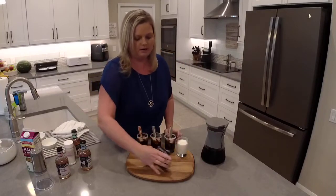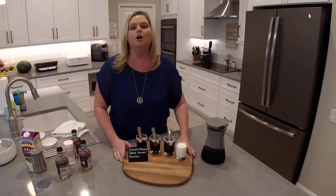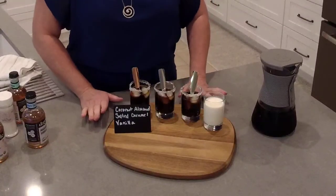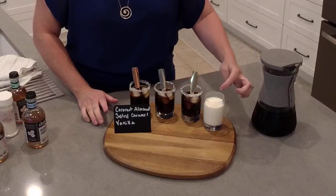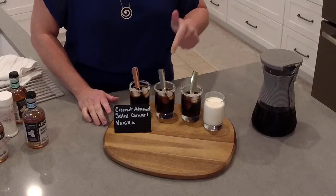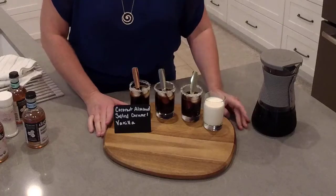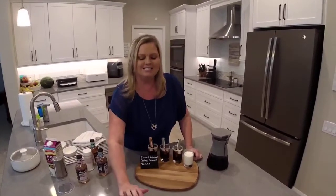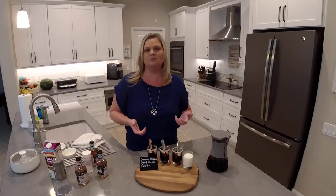And so this is how you can make your own coffee flight. I'll zoom in so you guys can see it a little bit better. This is how you can make your own coffee flight. So when you're ready to drink, you're going to just pour your half and half or cream or milk or whatever you have in this container into the other ones, and then you have 3 different flavor coffee flights that you can try and sample. So this is something fun that you could do with your friends.